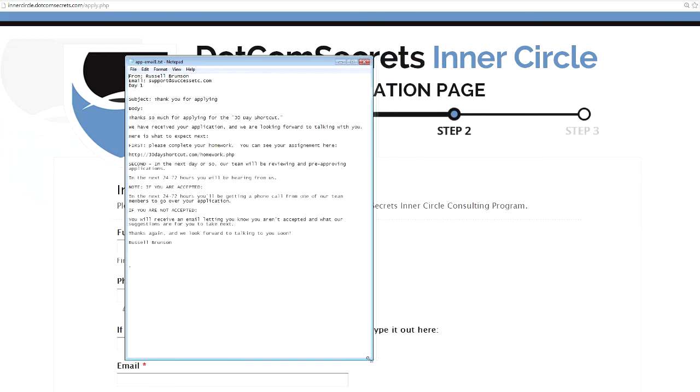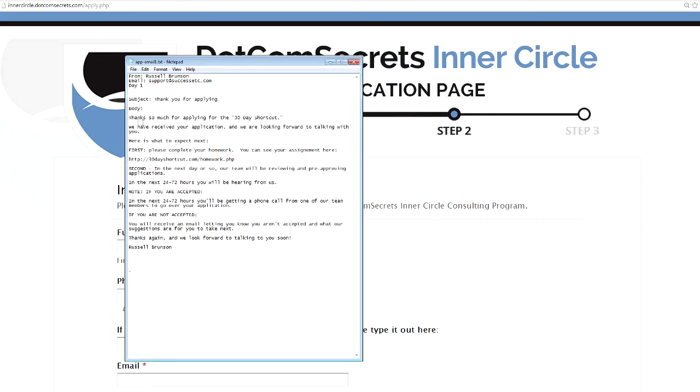Okay, these are the ones we had when the coaching program was called the 30-Day Shortcut. The first one basically says, hey, thank you so much for applying for the 30-Day Shortcut, which now, again, the new version says for the .com Secrets Inner Circle. We've received your application, and we're looking forward to talking with you. Here's what to expect next.